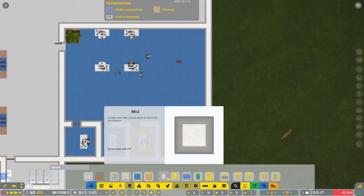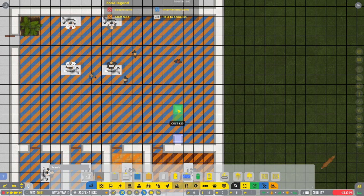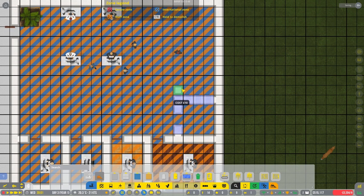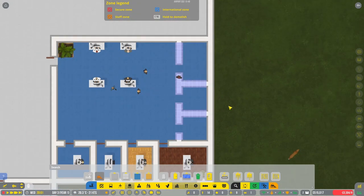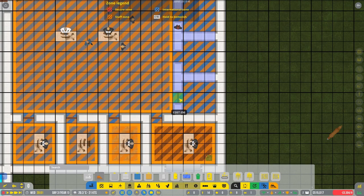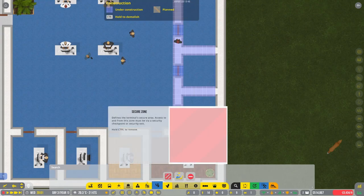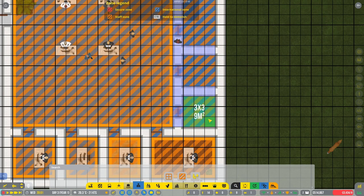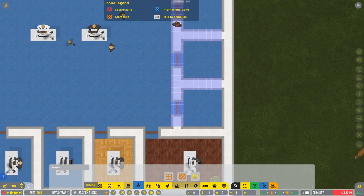So back to the walls. And we're going to put one there. Yeah, let's make slightly smaller offices. We don't want to overdo things too much. And with the usual odd big office at the end, why not? Doors, 1, 2, 3. Security, no, sorry, staff. Staff room, 2, 3. So we have expansion capabilities.